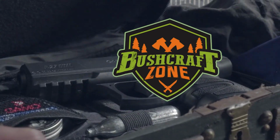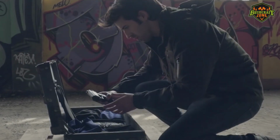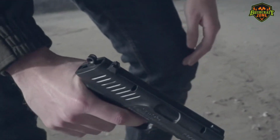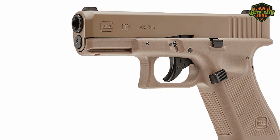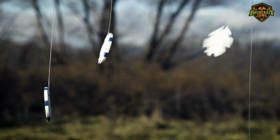Air pistols can be quite fun to use. They can be used for recreational purposes. They can also be used for property control. Either way, it's important to find an air pistol that's reliable, effective, and worth every penny. We'll be taking a look at the top 5 that are the best on the market today.